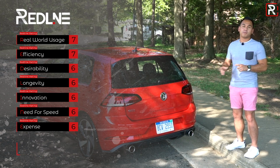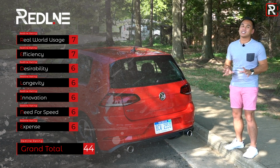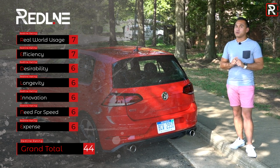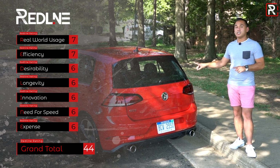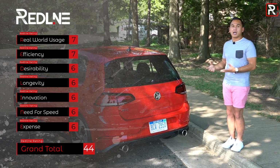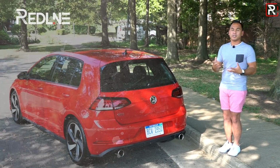This fully loaded Autobahn model stickers for about $37,500. That's the same price as a brand new 2019 Civic Type R, if you could find one at sticker price. Now, granted, I do know that a lot of VW dealers are discounting this thing significantly, and around the DC area, I've been seeing VW dealers discount this to around $30,000. So I think at 30 grand, this is a really good deal, and it's probably why I would give this thing a little bit of a higher score if you guys stick at the lower end, but just know it's gonna depend on your deal.